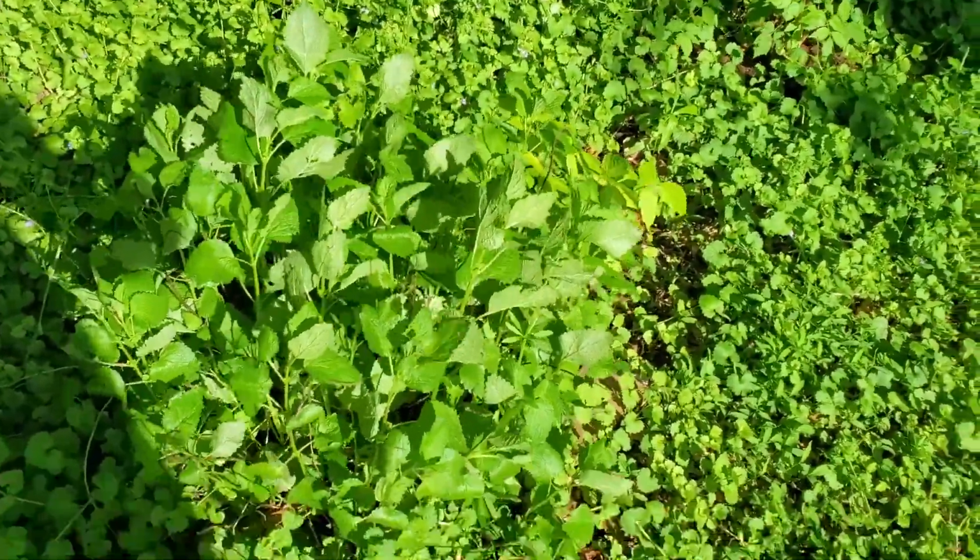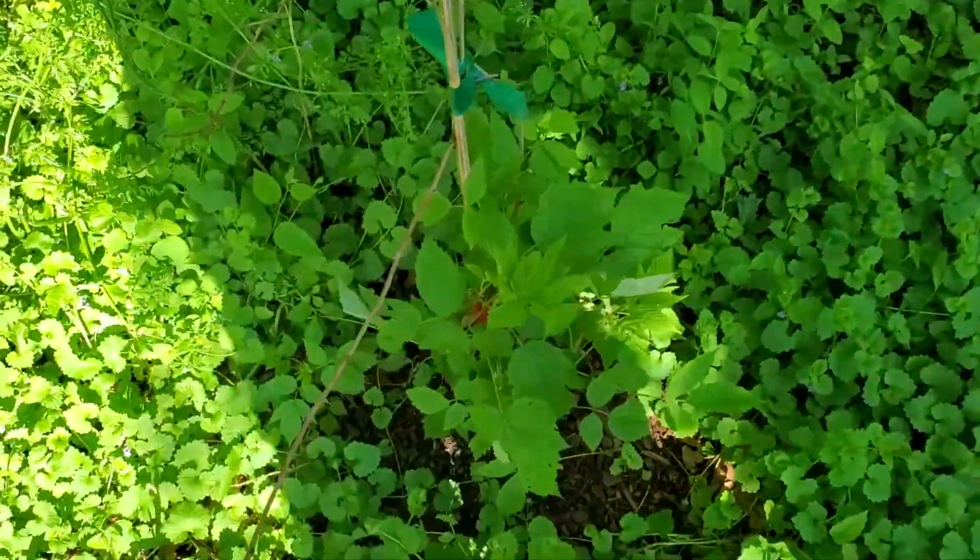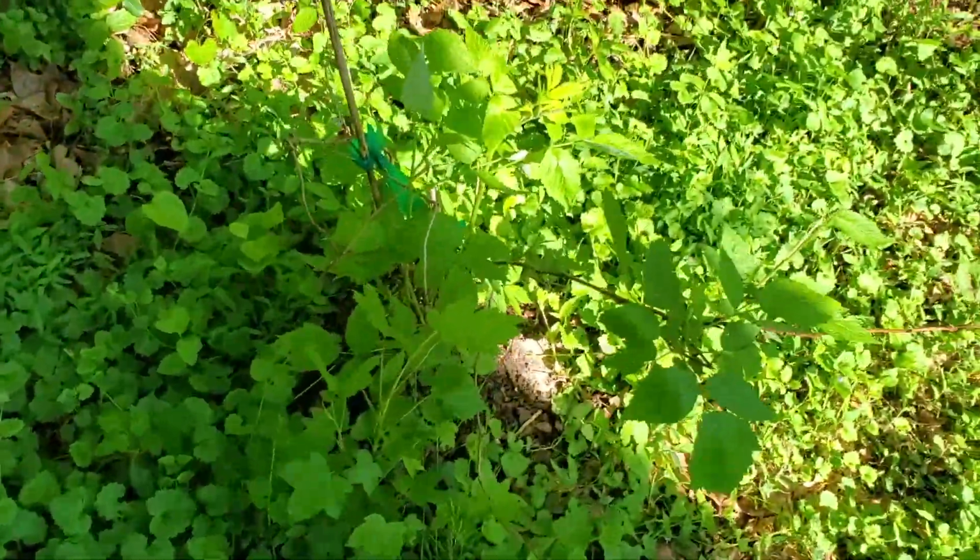Here's some more mint or lemon balm that came back after the winter. There's raspberries right there. Raspberries again.